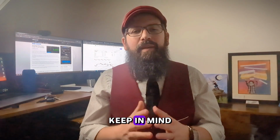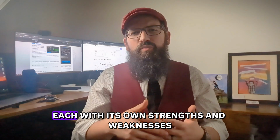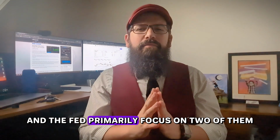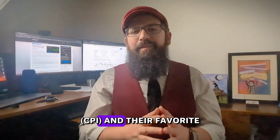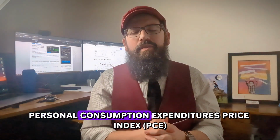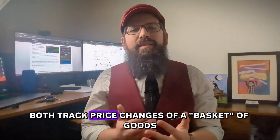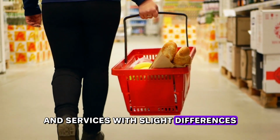Keep in mind, several inflation measurements exist, each with its own strengths and weaknesses, and the Fed primarily focuses on two of them: Consumer Price Index, CPI, and their favorite, Personal Consumption Expenditures Price Index, PCE. Both track price changes of a basket of goods and services with slight differences.